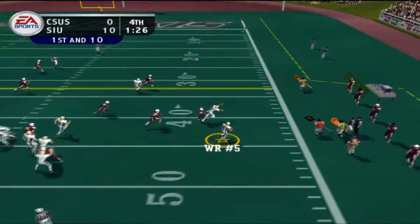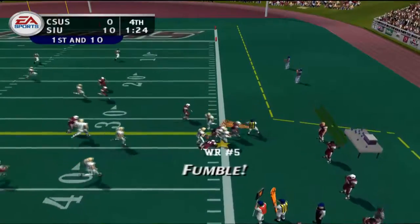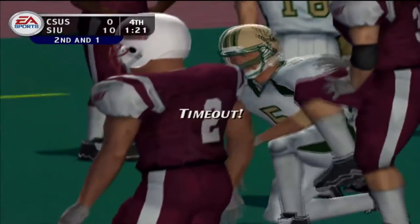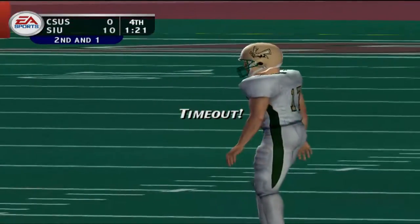Throws, and they've got the screen set up. He's on the run. Fumbles the ball. Number 81 recovers a loose ball. Well, they got lucky there. They'll maintain possession. Kirk, what's the deal with these wideouts and fumbles?